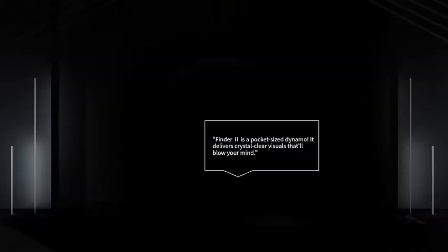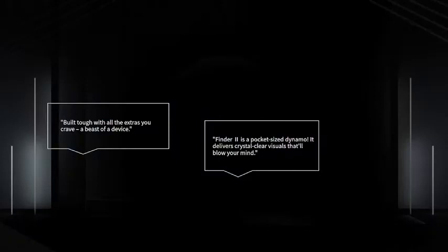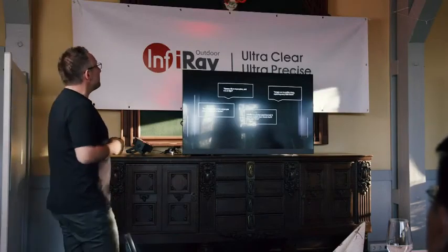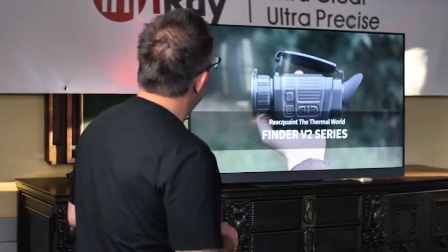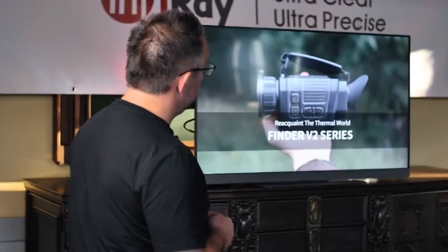The Finder is a pocket-sized thermal device. It delivers crystal clear pictures that blow your mind. Built with all the extras you crave, a beast of device. Images are incredibly sharp, capturing every little detail. Battery life, my favorite, is impressive, and the product is so light. Thermal world, Finder V2 series.